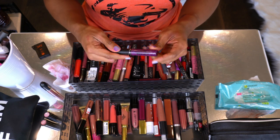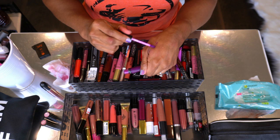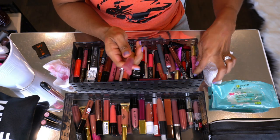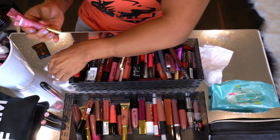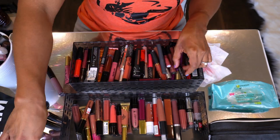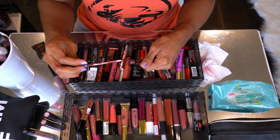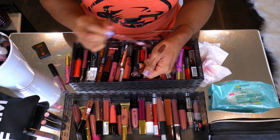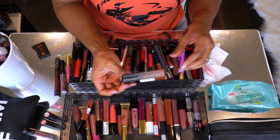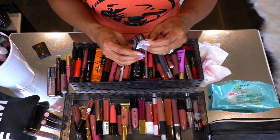This Ofra, y'all, this is separating. This is so old. Yeah, you gotta go. Not getting rid of Melted Chihuahua, all-time favorite. Have two of them. Definitely keeping. Ooh-wee, what is this? Crucifix. Oh, that is so gorgeous. Keeping. Not even open yet. Anything that's not open, I'm not getting rid of.